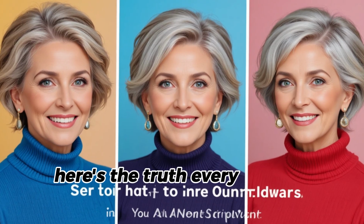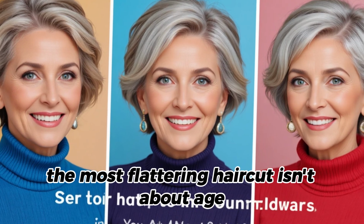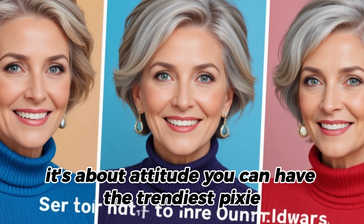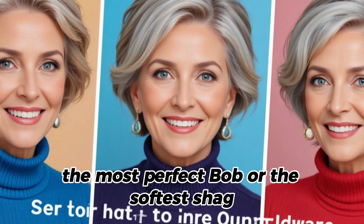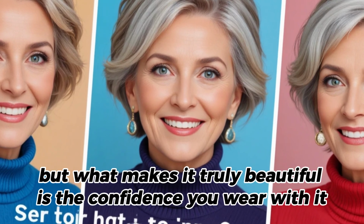Here's the truth every woman eventually discovers. The most flattering haircut isn't about age, it's about attitude. You can have the trendiest pixie, the most perfect bob, or the softest shag. But what makes it truly beautiful is the confidence you wear with it.